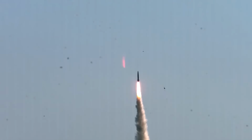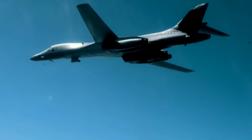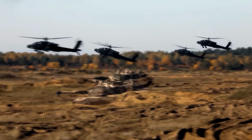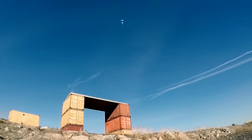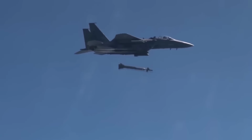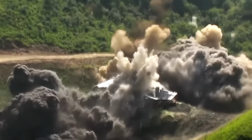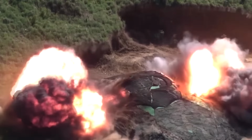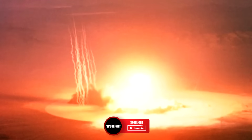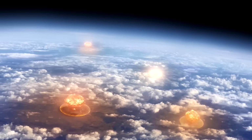back with overwhelming force. The question of how NATO could defeat Russia is complex. But the alliance's superior technology, coordinated strategies, and overwhelming firepower give it a decisive edge. By securing air superiority, neutralizing Russian missile threats, and engaging in precision strikes, NATO could exploit weaknesses in Russia's military infrastructure, eventually leading to victory. However, the risks of nuclear escalation and collateral damage would make this a costly and harrowing conflict.